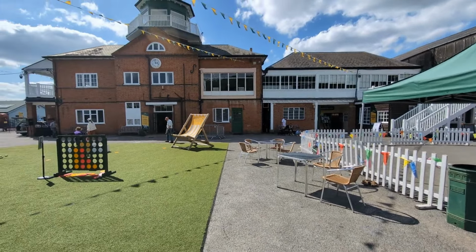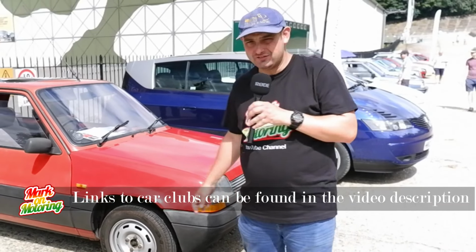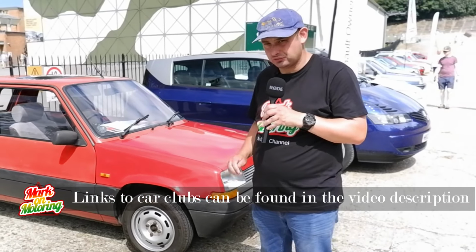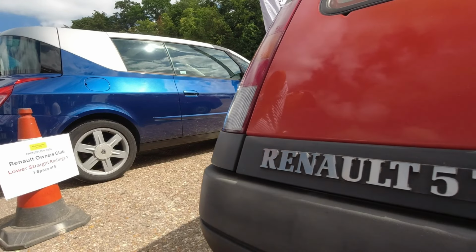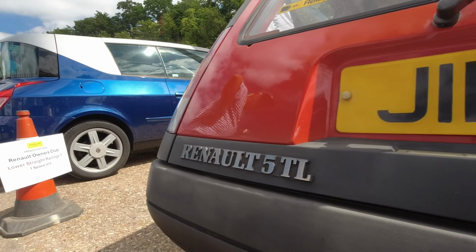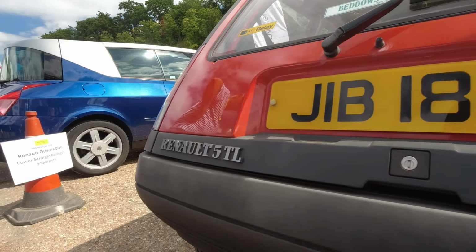The ROC club have turned out with a nice selection of cars as always, from the sort of 1980s through to the early 2000s. You can check out the Renault Owners Club online either through the website or on the Facebook page. One of the cars here that I was really keen to see today is this Renault 5 or Super Cinq. It's the second generation Renault 5.